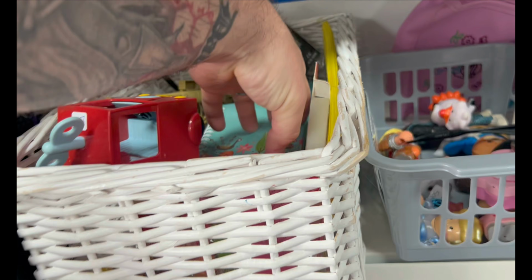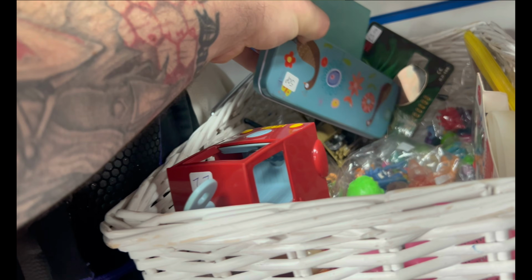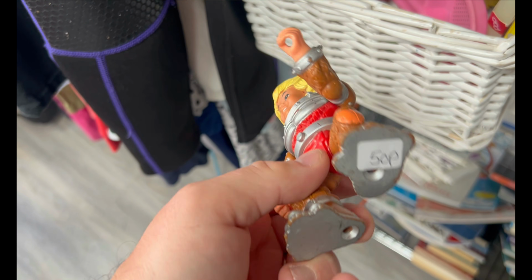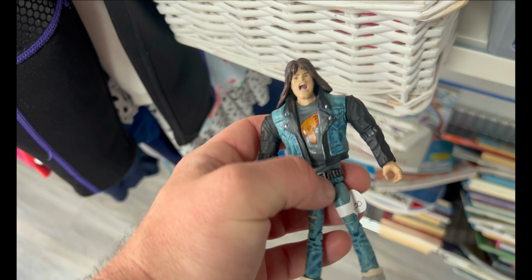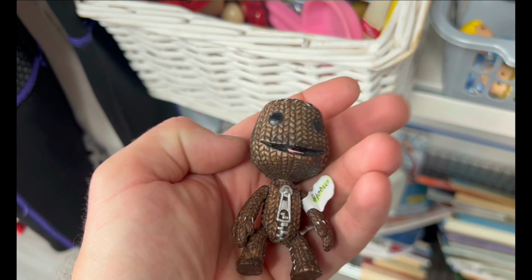I found some toys in this charity shop here. It's always worth looking in these little bins. They're normally cheap, like £1 bins or whatever. And yeah, found this Bucky O'Hare figure. Can't quite remember his name, let me know in the comments below. And I also saw this Guitar Hero figure as well, but £5 on this one, I decided to leave it behind. And then a couple little sack boys as well, which were cool.